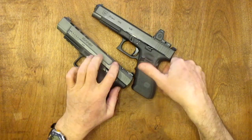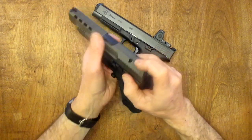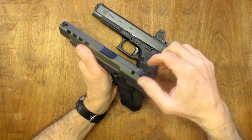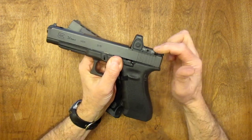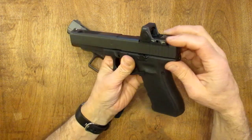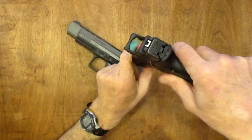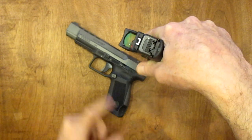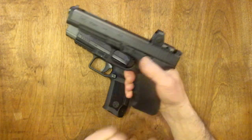Now, both guns can be mounted with optics. Some people will complain that if you mount an optic on the Canik, you will have to remove the rear sight. But look at the Glock. Even with a very low profile optic, you cannot see the front sight with the optic. If you lose your light on the optic, you cannot see your front sight this way. So, pointless.